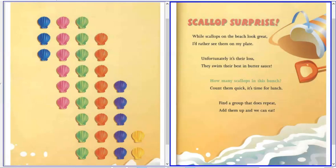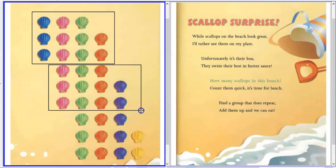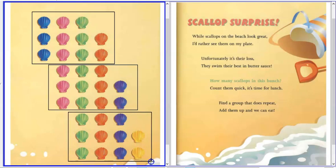All right, so for this one, we want to make groups of 11. So you'll notice that if we group these in rows of 3, so these top 3 rows, we have 3, 6, 9, 10, 11. And we're going to do that throughout. So there'll be 3 rows together, and each one is going to have 11 scallops. You're going to notice that that pattern kind of repeats itself. It's just kind of shifted over and the colors are going to change a little bit.